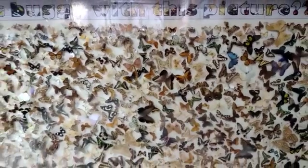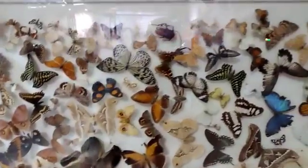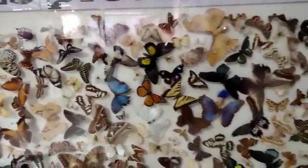The main difference between the two is the shape of the antenna. Moths tend to have larger, bushier antennae than butterflies. Moths also tend to be nocturnal, or active at night, while most butterflies are diurnal, or active during the day.